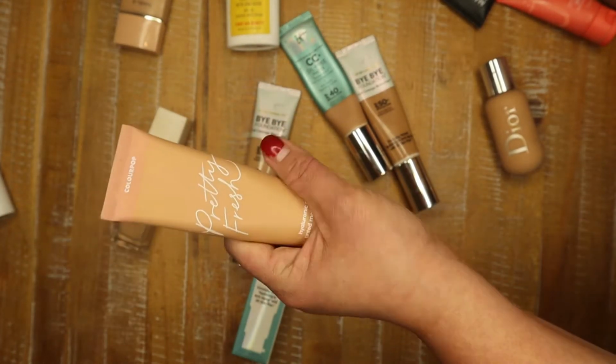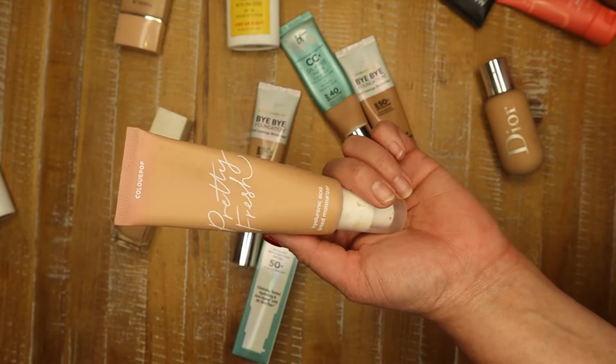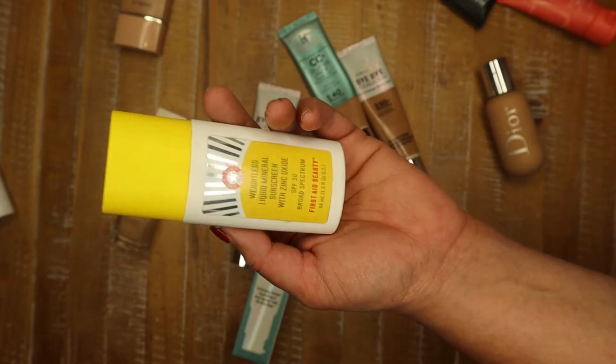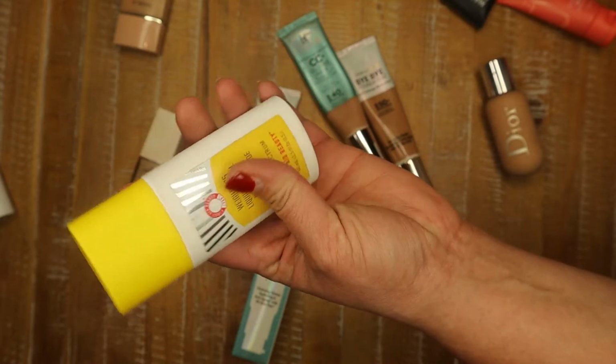Here is the Pretty Fresh Tinted Moisturizer from Colourpop. I like this a lot too, especially for those light days where I don't want any heavy makeup on and I just want to even out my skin tone, so I'm holding on to this. I also have this Weightless Liquid Mineral Sunscreen. This has a tint to it, and I often wear this under makeup just for the SPF aspect of it, so I'm gonna hold on to this.